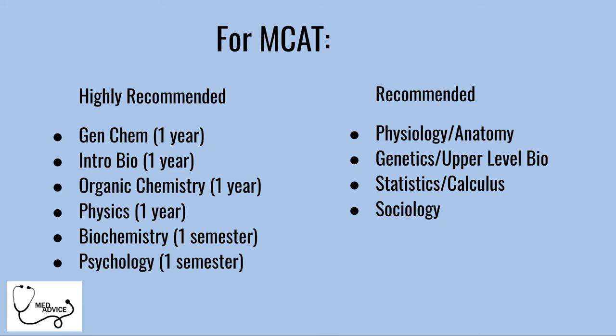The recommended category includes courses that I don't think are necessary at all for you to do well on the MCAT, but will certainly help you along the way as you're studying. So these include any sort of physiology or anatomy course, and a genetics or another upper-level biology course. And I think that these will be helpful to give you a more advanced understanding of life science, which I think will be helpful for some of the more complicated MCAT questions in the bio section.